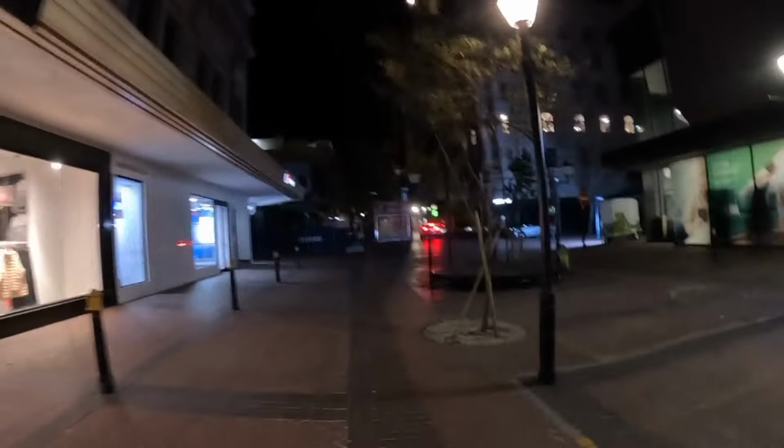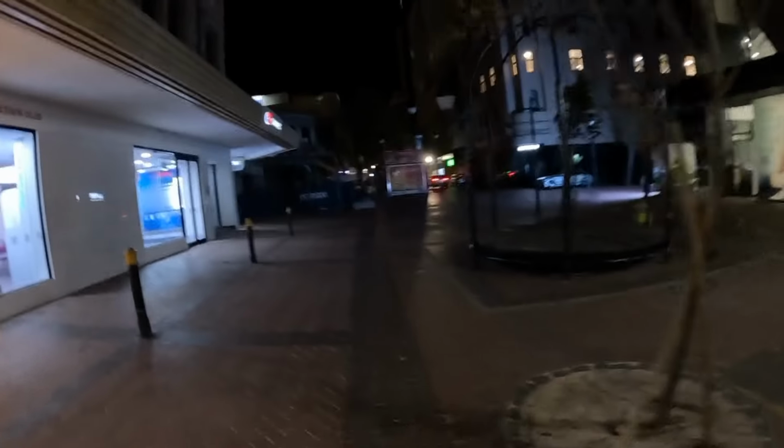Not so many people as usual. The streets have been deserted. It's 12 a.m. in the morning. This is how it looks like. If you've ever wondered how Cape Town looks like at night, this is it, guys. I don't want to get deep into the alleys and streets, but I just want to keep it a little bit more visible. Wow, it's too much wind.